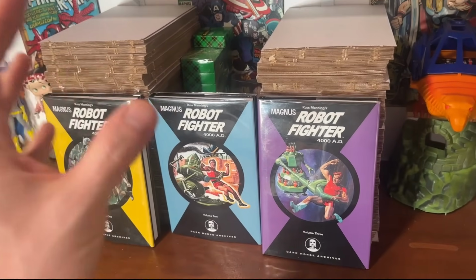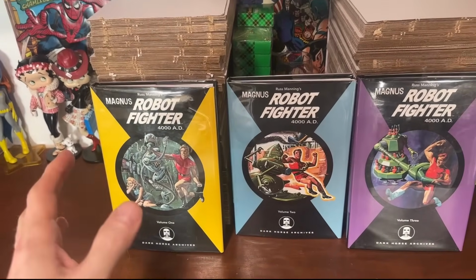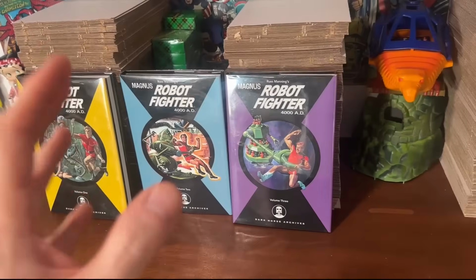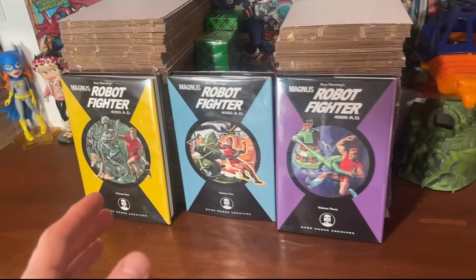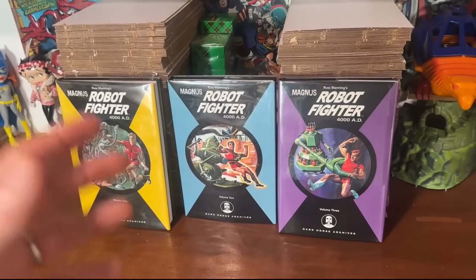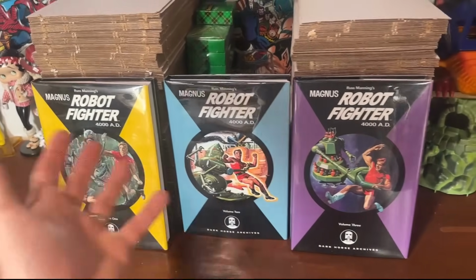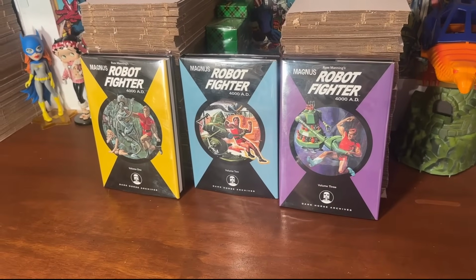This came as part of a big lot of mostly hardcover comics that I picked up recently. I paid $120 for everything, for several boxes' worth of stuff. And this is just a tiny part of what I picked up.